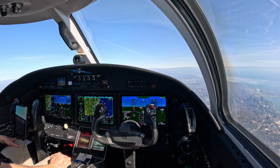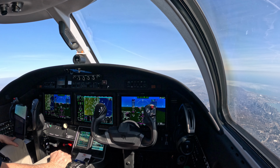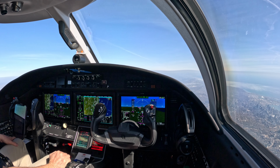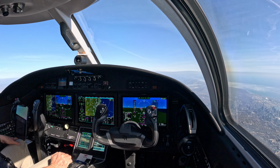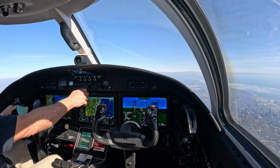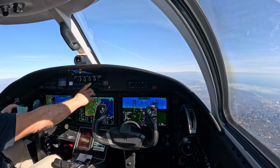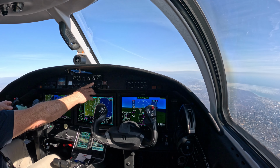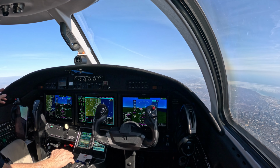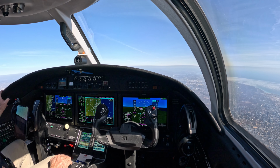Jazz 430, turn right heading 160, descend 3000. Right heading 160, descend to 3000, Jazz 430. Air Canada 605, descend 4000. Descend 4000, Air Canada 605. 300 Juliet Whiskey, descend 5000. 5000, Juliet Whiskey. Jazz 931, maintain 170 knots or greater until Kyrix. Contact tower now 1835. 170 to Kyrix, greater, and over to tower, Jazz 931.